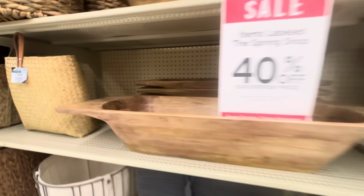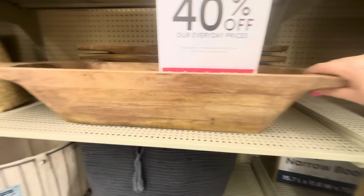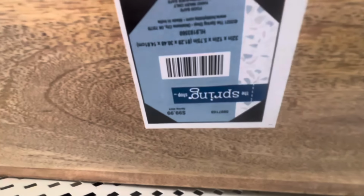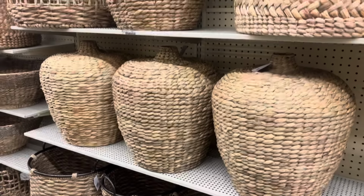I'm pretty sure I showed these dough bowls already, but this is the larger size one, and they did have quite a few in stock. This one is $99, and it is really large. And once you take the 40% off, I actually think it's a pretty good deal. Seeing that at an antique market, something of that size could be in the hundreds more.